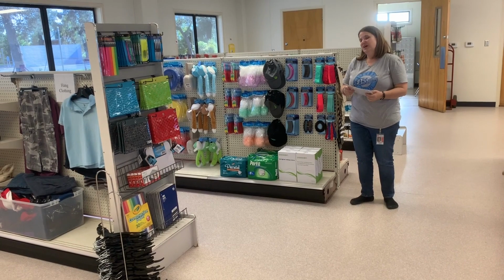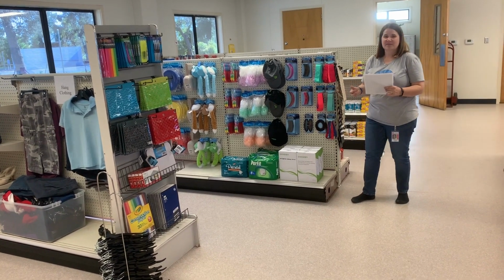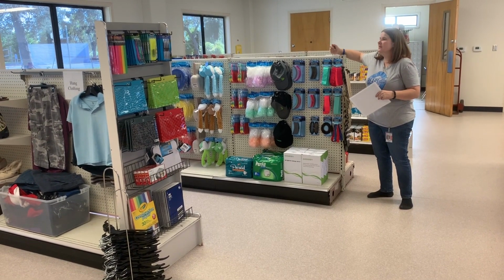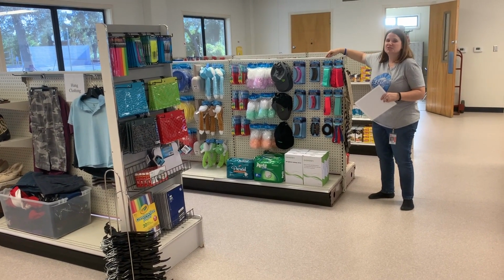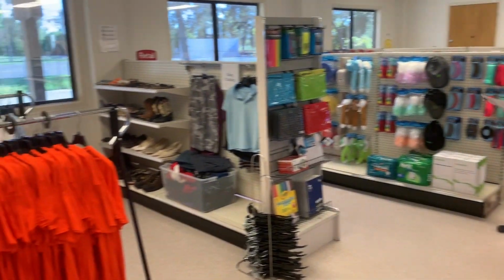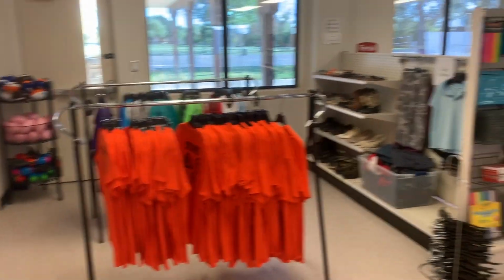I do want to give a shout out to the Target on Pacific Avenue in Stockton, California, because they went through their remodel and they donated all of these fixtures to me, and that was a huge community give back. So shout out to Stockton Target, Pacific Avenue.